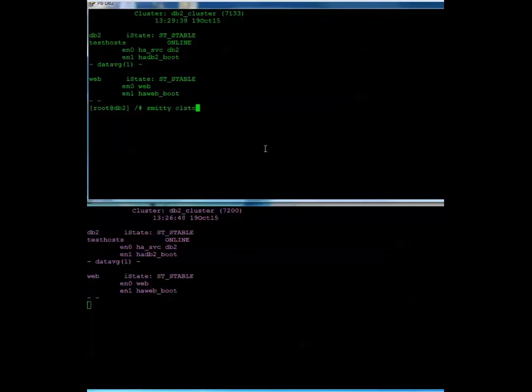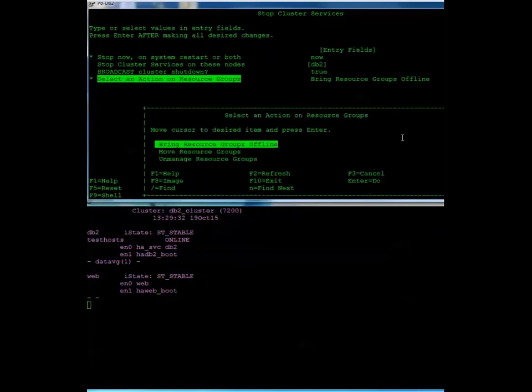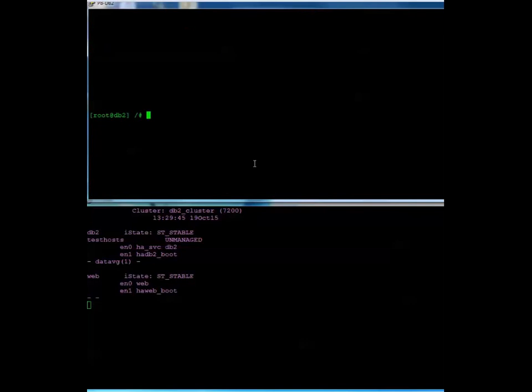So now I'm ready to do the same thing on the primary node. Ideally, you should probably wait a minute or two between each one of these steps to make super sure that everything is stable. But in this case, I'm repeating. You can see that I did the unmanaged, and now it actually shows in the status an unmanaged state for the resource group. So it still says stable, but it knows that the resource group is unmanaged.